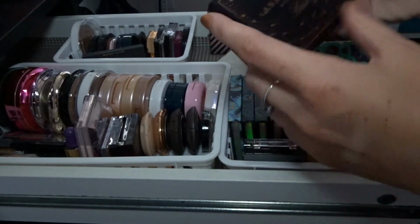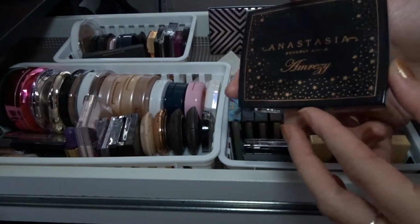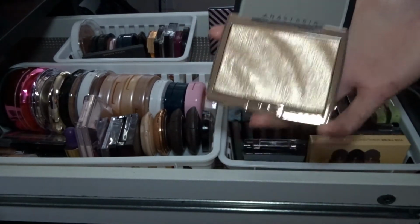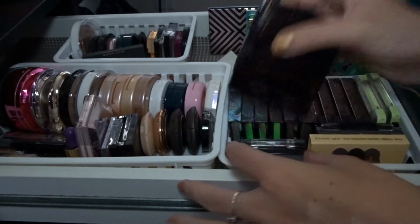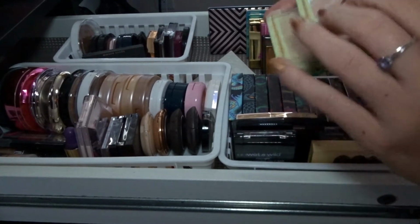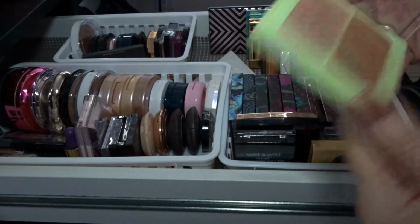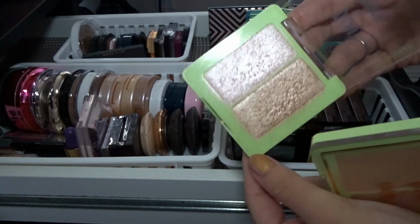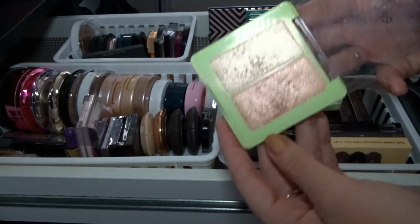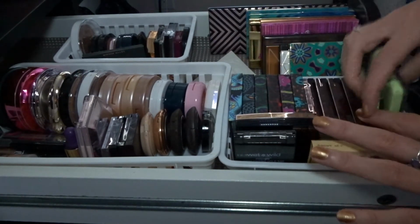And then I have another YouTube cult highlighter, the Anastasia Amrezy highlighter. So beautiful. I love that highlighter. Then I have the 2 Pixie duos. This one is Delicate Dew, and this one is Subtle Sunrise. I love both of them equally. They are so beautiful. I use them all of the time.